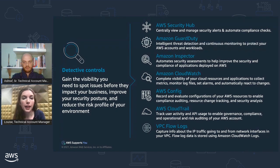Another really good service we have is AWS Config. So this is really good for tracking any changes made to your AWS resources and also keeping account of all the resources in your account, and for compliance history. So if any changes have been made, you can make sure that these align with your security and governance compliance regulations too. So this is all tracked and logged.